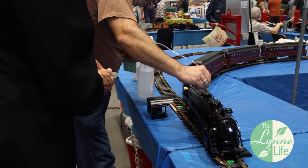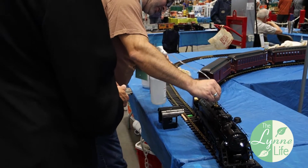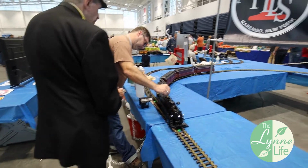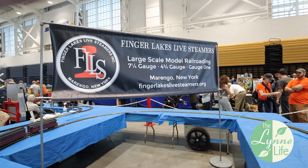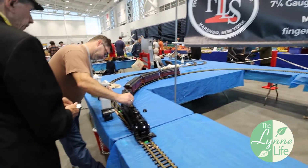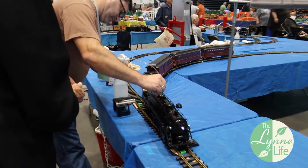Now let's move on to live steam. Live steam can be in a variety of gauges. This particular one is in G gauge, and he's actually putting water in there right now to create the steam.